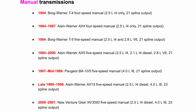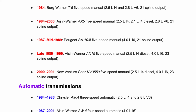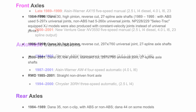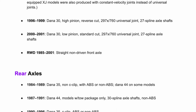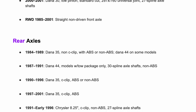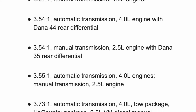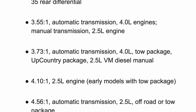Looking at this list here, you can see all of the different transmission options available with the JK. There was a wide variety of manual and automatic options available based on engine and configuration. The front axles included Dana 30 units, and for the rear-wheel drive models, they had straight, non-driven front axles. For the rear axles, you had variations of the Dana 35 and Dana 44 available, and some Chrysler rear ends as well. The axle gear ratios were also varied depending on engine and transmission combo, and sometimes if the vehicle had a tow or off-road package.